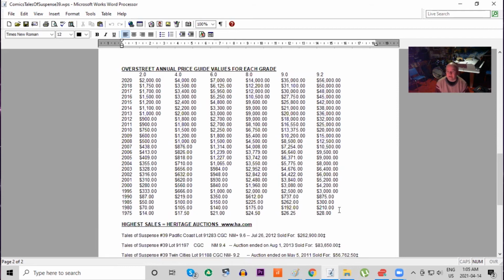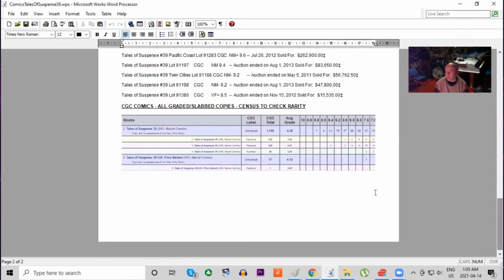In low grade, in the last 20 years, you'll see it's gone up about 8 times in value, and in high grade has gone up about 13 times the price. So you could have bought 13 copies 20 years ago for the price of 1 now. 1,740 copies graded, only one 9.8. What would that sell for? Could that be a $1 million book? And 4 9.6s.